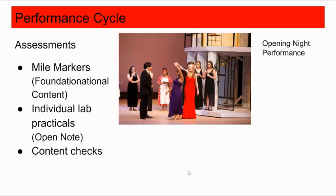And then we move into the performance cycle. Our gradebook tries to measure the learning of students, not speed of learning, behaviors, or other non-academic factors. So in the performance cycle, we have 3 different types of tests.